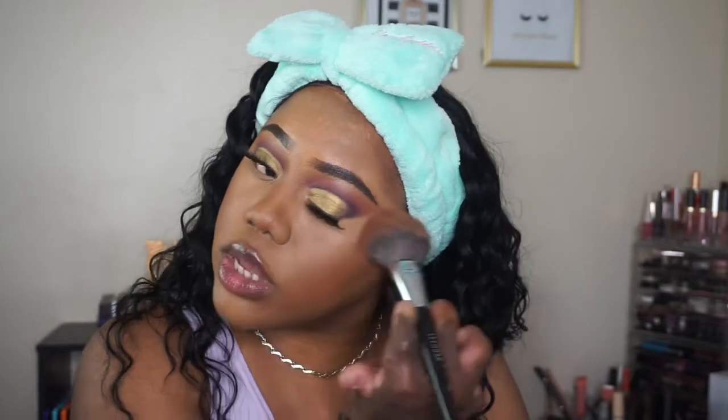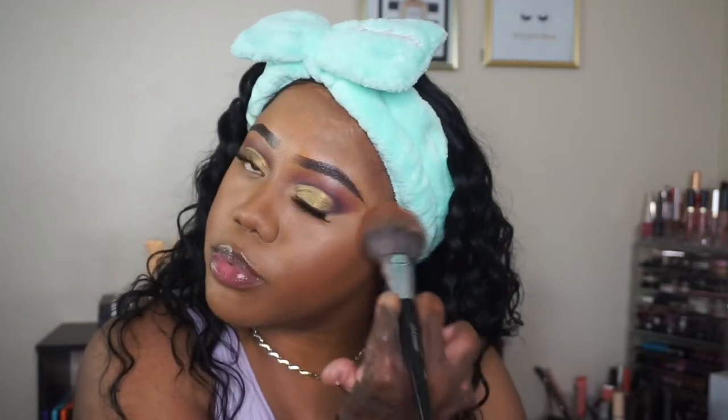And if you purchase this brush, yours may not look the same as mine because like I mentioned earlier, they did change up their brushes with the design as well as the bristles. So with this, I just need just a little bit. I don't need much, and it adds a little bit of warmth to my skin.